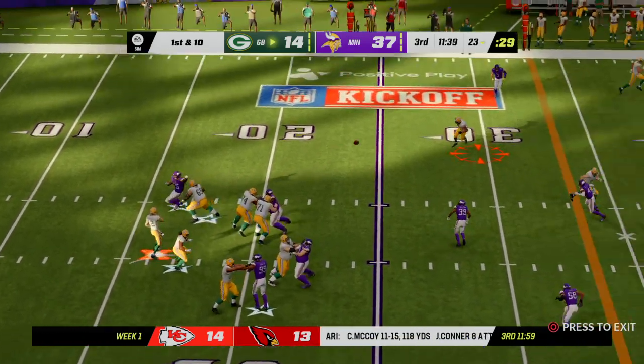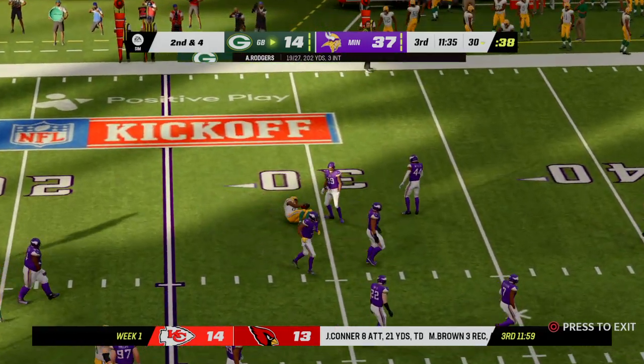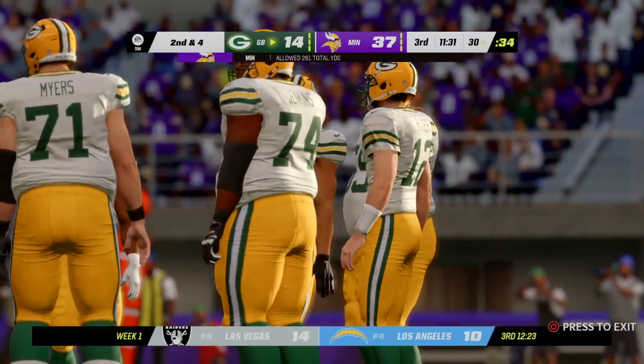They'll come out throwing here to start the drive. Completed out left to Dobbs. He'll be brought down on the 30-yard line after a gain of 6.